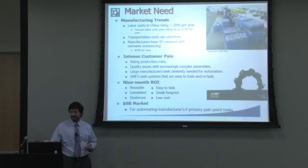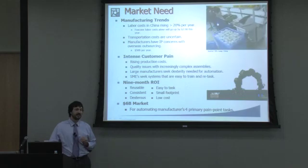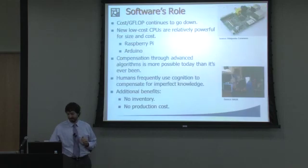So really addressing these pain points is a very, very big, and we see it as an underserved market. So what is software's role in all of this? How do you enable consumer-grade or low-cost robotic systems? We believe a large component of that, certainly there's a hardware component, but a large component is a software component. And there are some really compelling trends here as well.